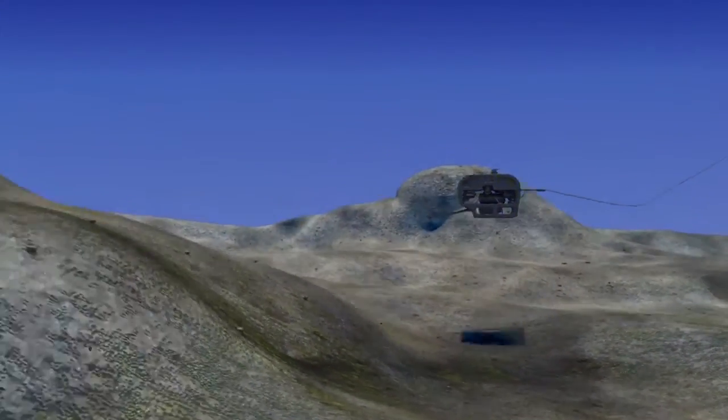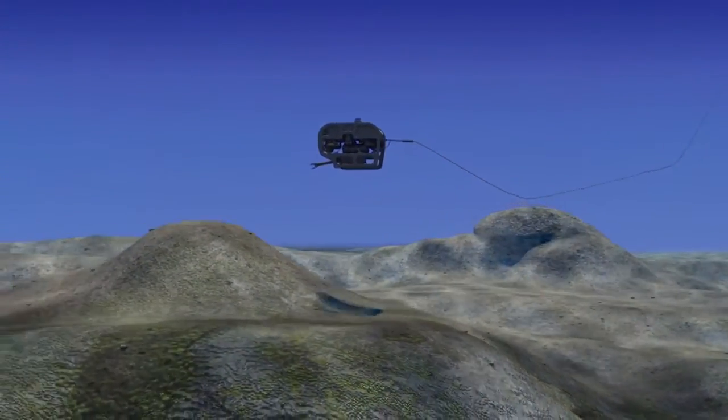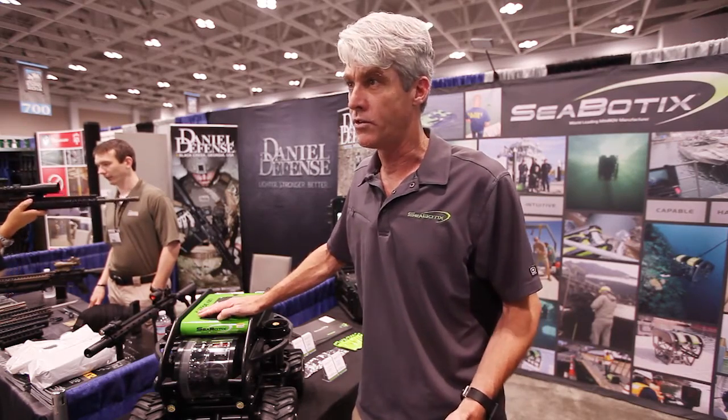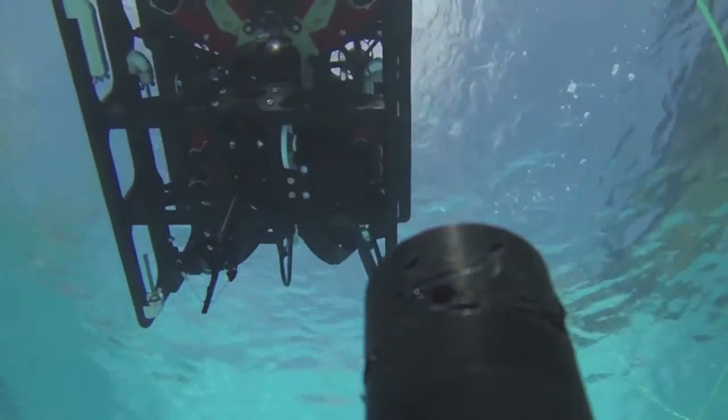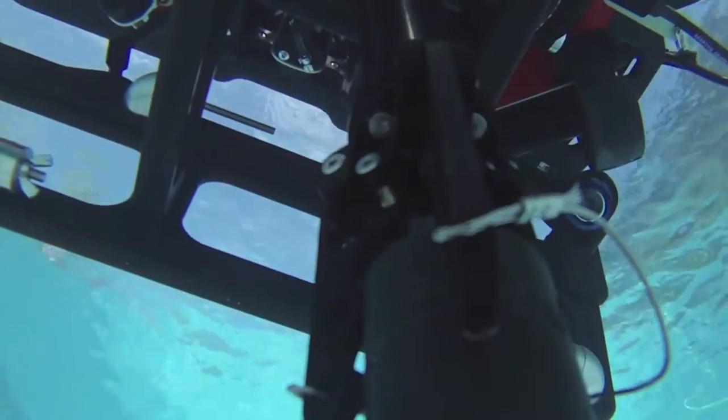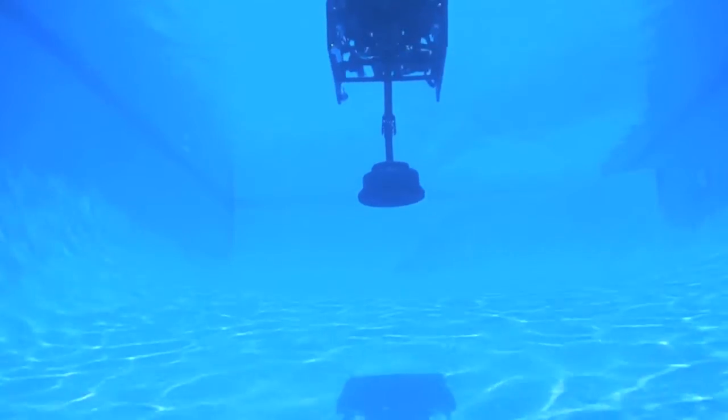Well, divers don't want to have to go into hazardous environments if they don't have to. They have to deal with decompression, depending on the depths they're at. They're dealing with currents. They're inside of infrastructure or underneath ship hulls, which can also be hazardous. So they'll use these systems wherever they can so they don't have to put themselves in those types of situations.